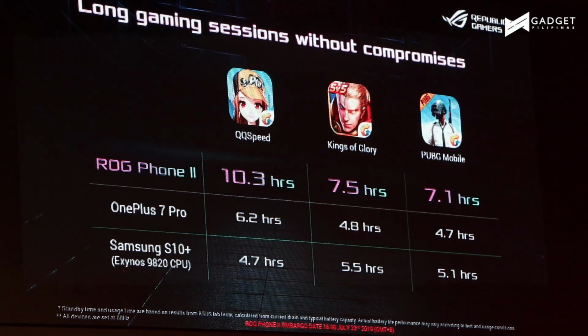So outside of, we talked about performance. Of course, it has the Snapdragon 855 Plus, which is faster. We were the first one last time, and this time Qualcomm, of course, also worked with us to bring the first 855 Plus. And other than that, we of course introduced a huge 6,000 milliamp battery. I think it's also the first gaming smartphone to have a 6,000 milliampere battery. Is that right? Probably most likely.